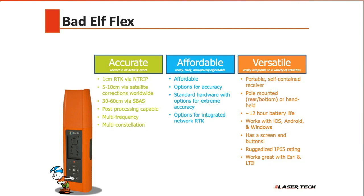And once you put those together, that's going to be your estimated accuracy. And so if you have a 1 meter tolerance, you could use the Flex in actually several modes. The standard Flex out of the gate, and this is all the same hardware, so we can switch it digitally underneath the covers, but the standard Flex is going to get you 30 to 60 centimeters or 1 to 2 feet of accuracy in most places of the world by just turning it on, Bluetooth connecting it with your phone or tablet, and you're off to the races.